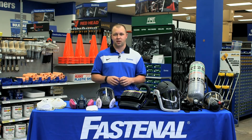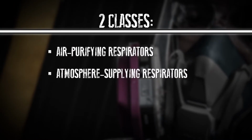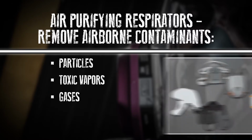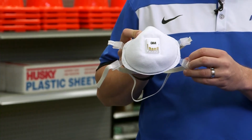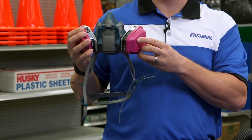Once you verify the types of hazards in your specific workplace, the next step is to understand the types of respiratory protection that are available. All respirators fall into two different classes: air purifying or atmosphere supplying. Air purifying respirators remove airborne contaminants such as particles, toxic vapors, or gases from the atmosphere. They use filters or cartridges that are designed to protect against specific contaminants. These types of respirators are typically used in environments with low-level contamination and sufficient levels of oxygen.